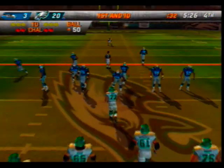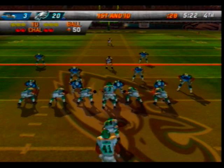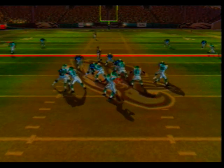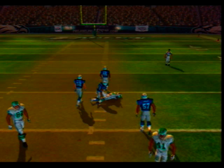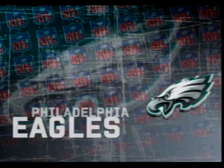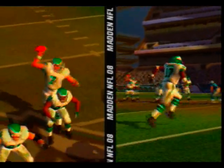First and 10. Ball on the 50-yard line. The Seahawks line up in a 4-3. Throws it right on target to the wide receiver. Harris is there for the tackle at the 31. They throw it and pick up a second consecutive first down. Well, when you start to establish something, you want to keep it going until the defense finds a way to stop you.